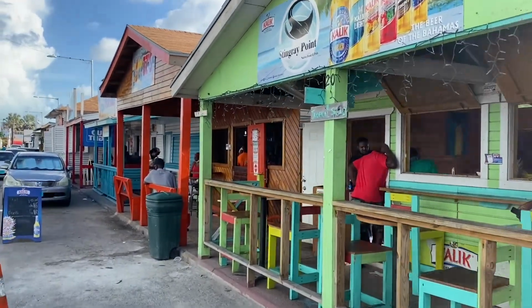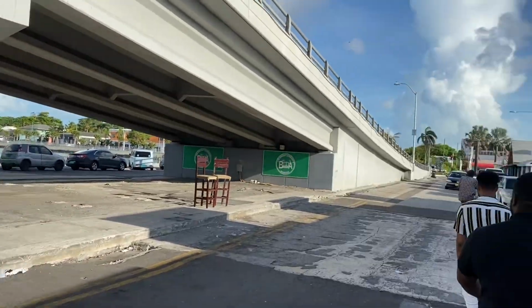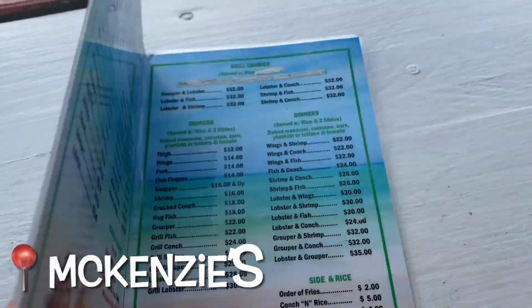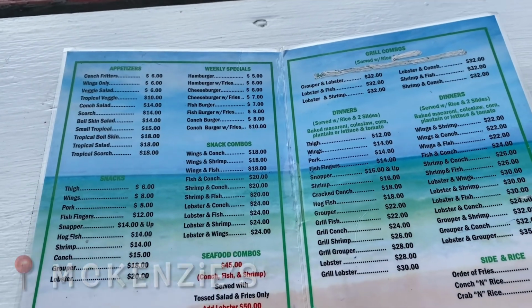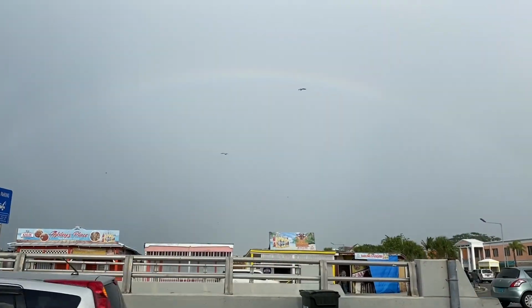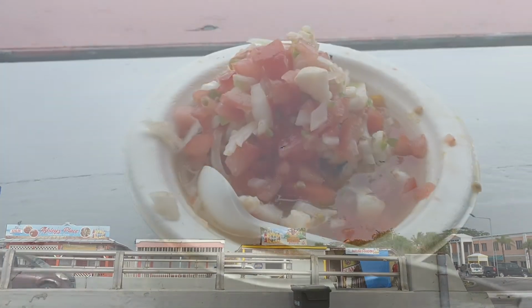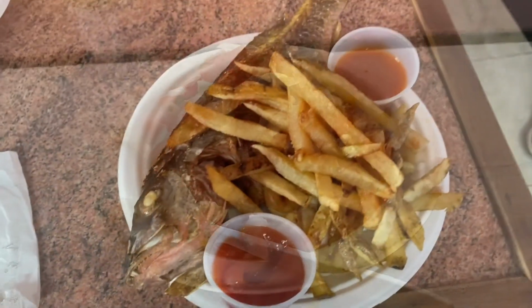So we walked to the end of the line of the eateries and we wound up sitting at this place called McKenzie's and eating there. We started by sitting outside, but it started storming, so we did move inside eventually. But I started off with the conch salad appetizer. The conch salad was okay. I didn't love it all that much, especially for the price. It was $14. Here's some footage of it. Kind of reminds me of pico de gallo with the conch meat in it.